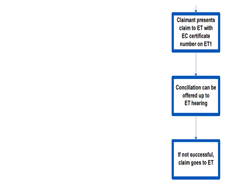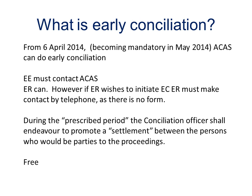A claimant may only present a claim to the Employment Tribunal if it's got an early conciliation certificate number, or unique reference number as it's known, on the claim form, which is known as the ET1. Now, the role of Acas is to facilitate conciliation up to, and in some cases including, the Employment Tribunal hearing. So it's only if the conciliation process is not successful before the hearing that the claim will reach a tribunal. What is early conciliation?